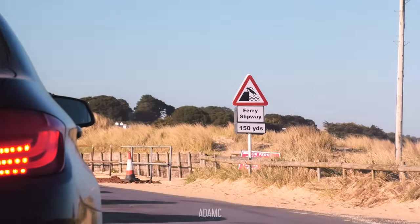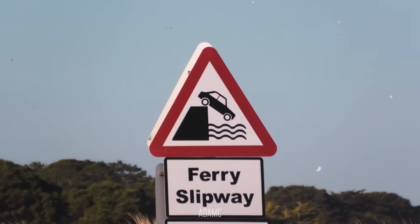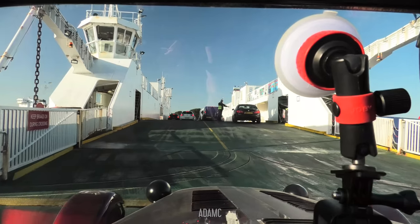Nice and juicy. Yeah, rather juicy. Ah, we're moving. Take the wheel. I love how their warning of the ferry slipway is a car just totally oblivious to the land's edge and just nosediving into the water. Like, that could be you if it wasn't for this sign. Should be fine because the wheels are right at the front.